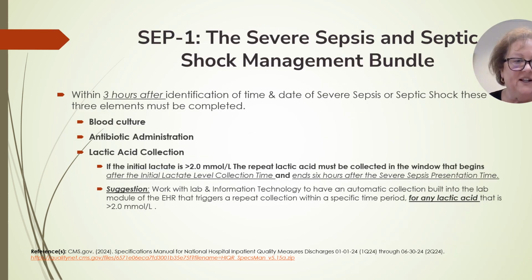This slide just illustrates that we are looking 3 hours after the identification of the time and date severe sepsis or septic shock to ensure that these 3 elements are completed: blood culture, antibiotic administration, lactic acid collection. If the initial lactate is greater than 2, the repeat lactic acid must be collected in the window that begins after the initial lactate level collection time and ends 6 hours after the severe sepsis presentation time. So the suggestion I have is to work with your lab and IT department to have an automatic collection built into the lab module of the EHR that triggers a repeat lactic acid collection within the specified time frame for any lactic acid that is greater than 2.